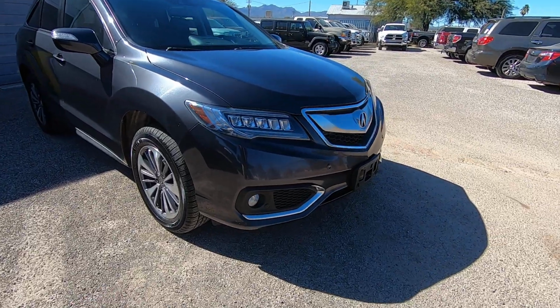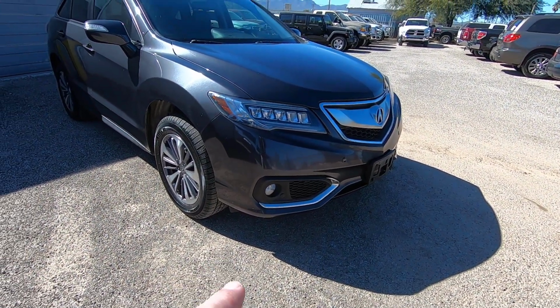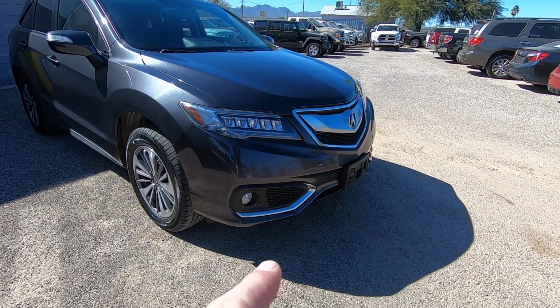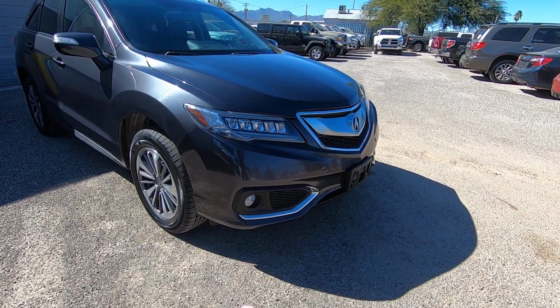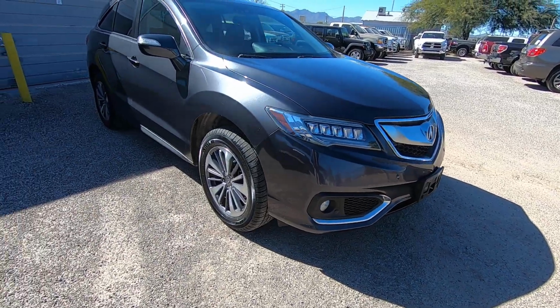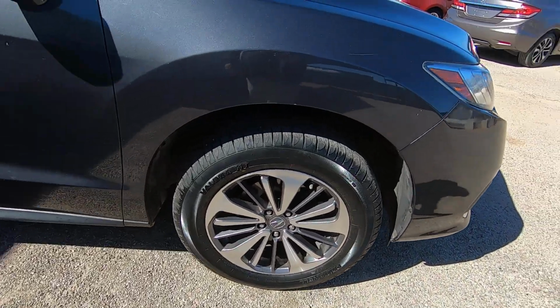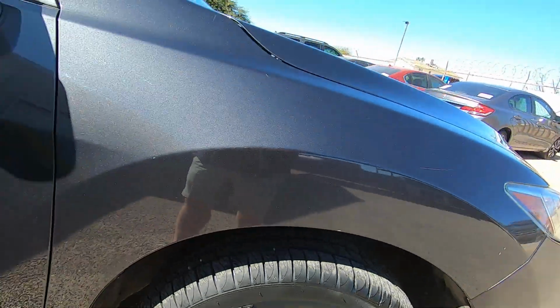I do believe the front bumper's been shot, been painted. In the Carfax, which I'll show you in a minute, it says front. It doesn't say accident, so it wasn't a car accident. But for some reason they shot the front bumper. They did a pretty good job. I'd say about an 8 out of 10. And it's the original bumper, so they didn't replace it. So they probably got a big scratch in it and got it painted.